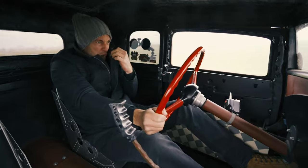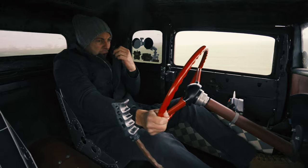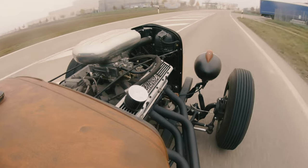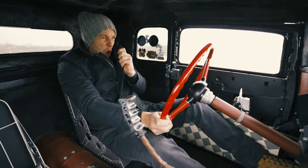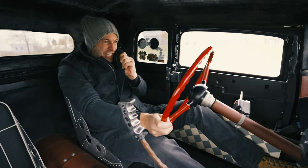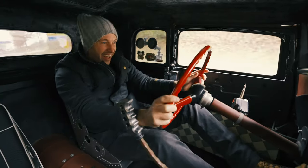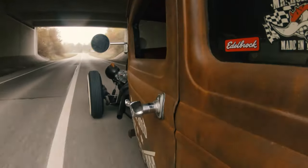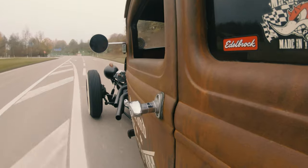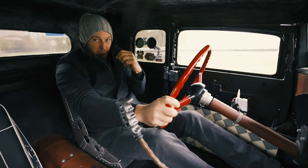This is a crazy car to be driving on a nearly winter's morning in Germany. Ah, this is fun. This is fun. It's loud and it's cold and it's windy and it's perfect. Just perfect. In the tunnel. Yes, baby. Oh my word, they told me that was not going to be nice. They were so wrong.